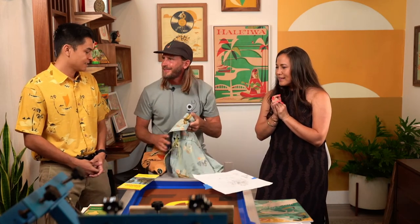That's cool. All right, so cool. Any other surf spots? Well, we were going to talk about the Haleiwa print a little bit, but let's hold off on that. Yes, let's hold off on that. Sounds good. You're going to go try these shorts on now? Yeah.